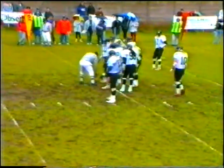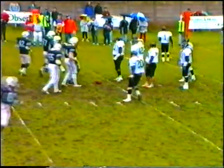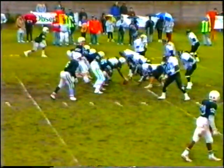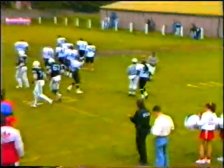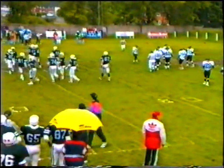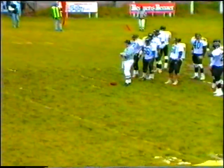With Chris Burris sitting in the zone. Big hit, catches the ball, knocks it away. Incomplete, second and 10. Inside the 20 at the 15-yard line.